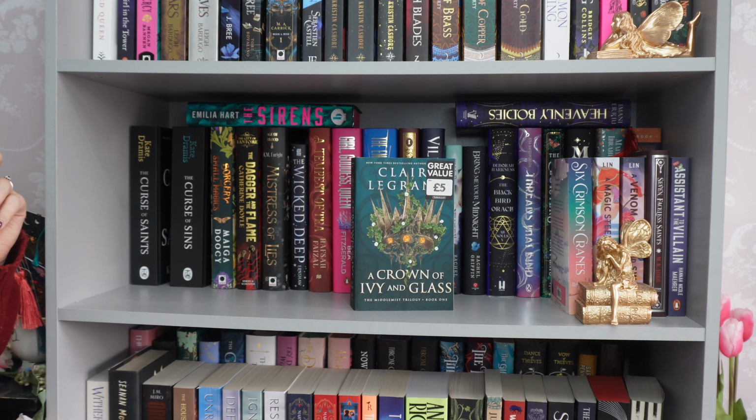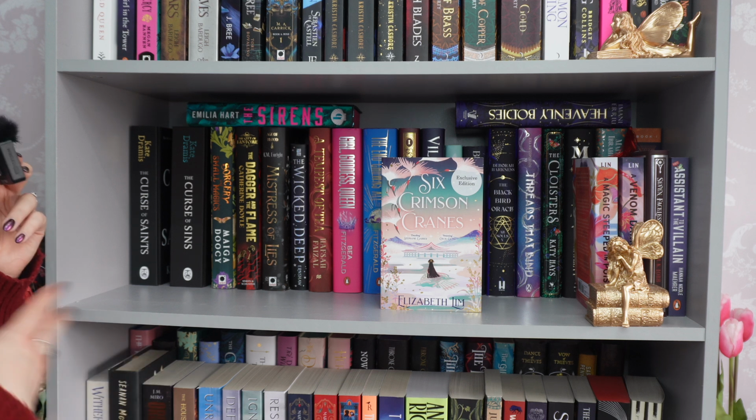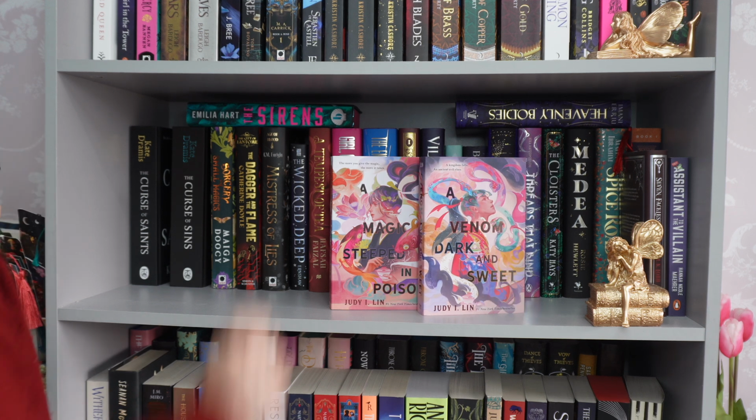Then we have A Crown of Ivy and Glass by Clara the Grand, and this one, again, don't know too much about it, but pretty sure it's romantasy. Then I've got Six Crimson Cranes by Elizabeth Lim, and I think this is kind of Chinese mythology or folklore. Similarly, I've then got A Magic Steeped in Poison and A Venom Dark and Sweet by Judy I. Lin. Hoping to get to these ones soon.